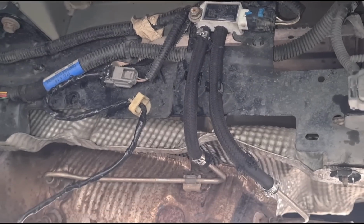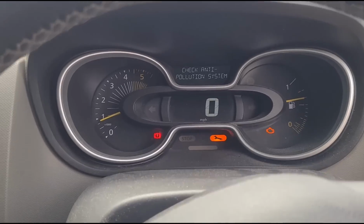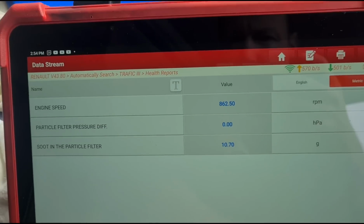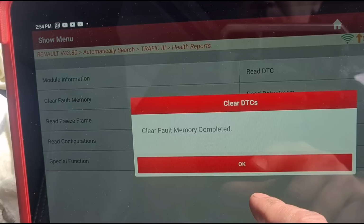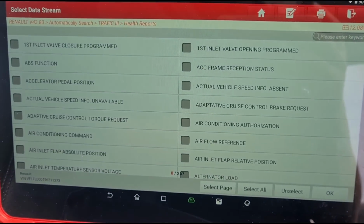Okay, so I've just made up some new hoses there, attached them for now. Okay, engine is running now. We still haven't got any reading on here. Maybe we might have to reset the sensor. Okay, so we clear the fault. And we'll go back to the data stream.